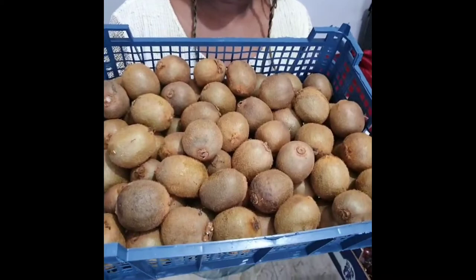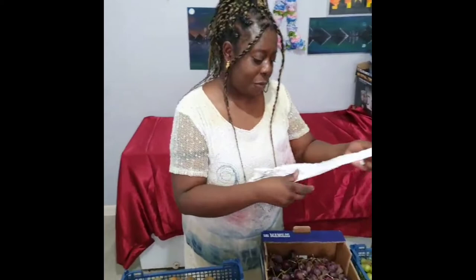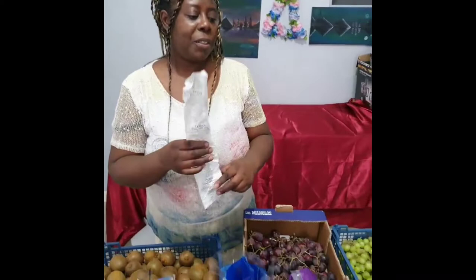So all together, because I have the fruit one also here and the Tesco one, all together Tesco, I'm going to tell you the price for Tesco first. Tesco is £97.58 without the club card. But I have my club card. So with the club card, it comes up to £86.74.